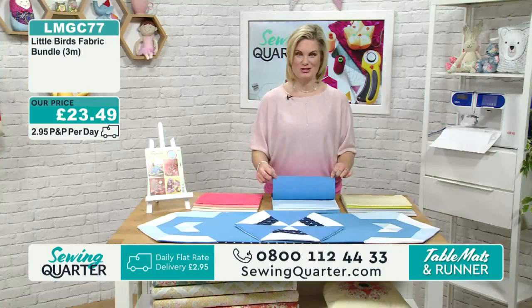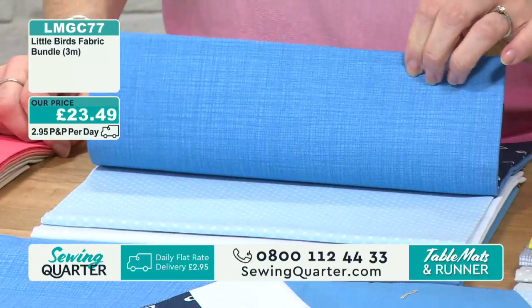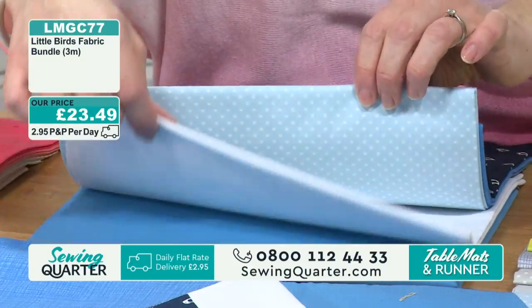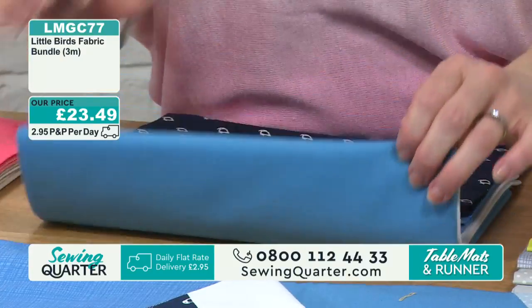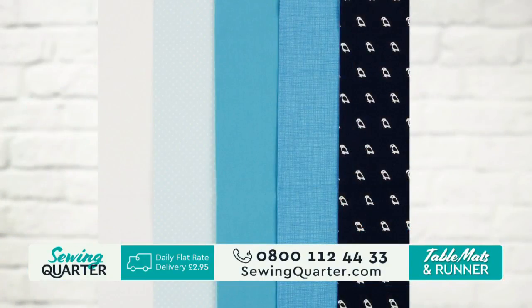You're getting ½ metre of your linear in your blue there. It's Riviera blue. You see, it's all very posh hotel, isn't it? Then you've got your spot on in your baby blue. Then you've got your optical white, nice and fresh. And then you've got 1 metre of your blue sea there. So that's how that kit is shaping up. 3 fabulous metres of fabric there.